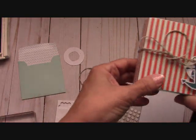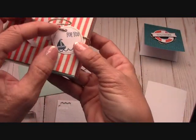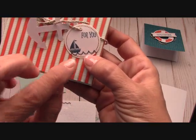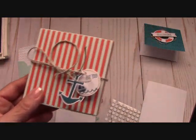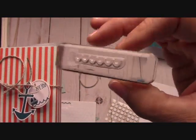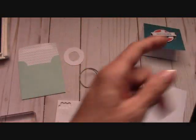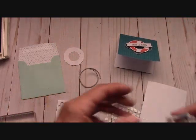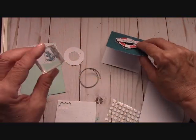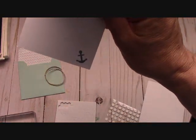Oh, I wanted to get back with you with this box. I totally forgot to stamp our waves for our ship. So I went back and I added our waves, and that is this little stamp right here, okay? That comes in the kit. So I put that on there. And the inside of this card, I have got to just add a little anchor. I must add that anchor to the inside.